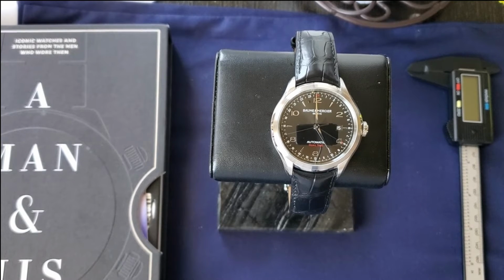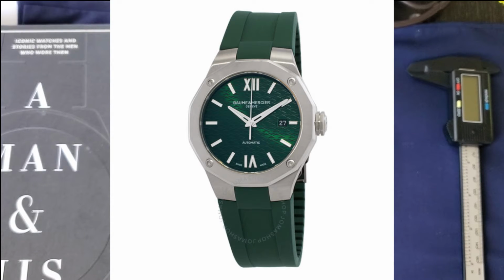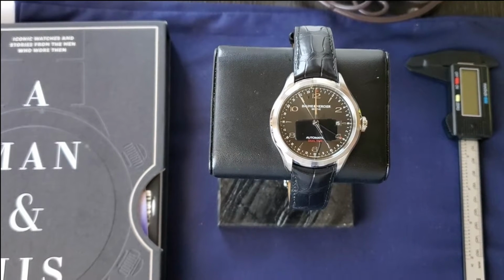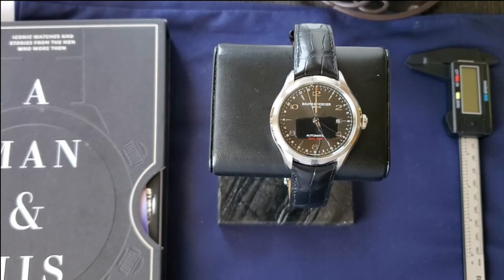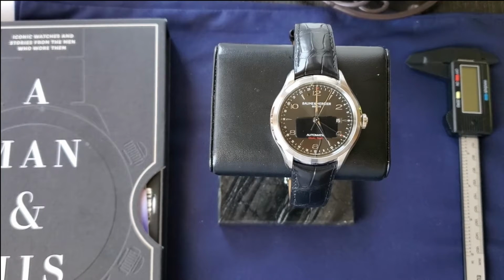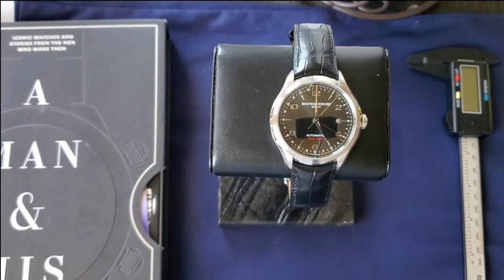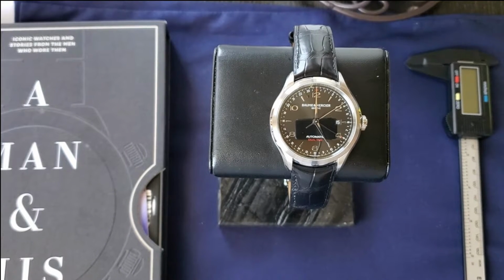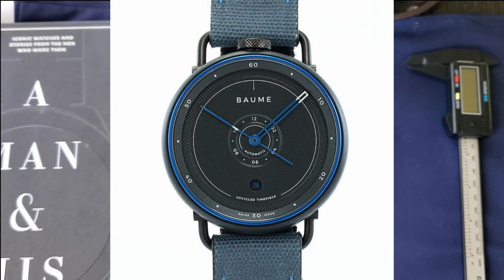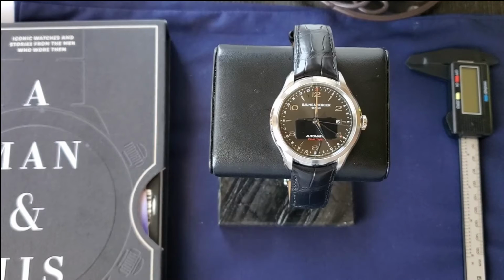They have the Riviera collection, which I think is very popular too. It's a more sporty collection. I think the Riviera mainly has an octagonal case design with an integrated bracelet, so it's like an AP Royal Oak homage. They have the Hampton collection, which has a square case, and the case actually has an H shape to it. Mainly dress watches for the Hampton. And they have another collection called Baume, which is B-A-U-M, which seems to be very affordable watches, mainly quartz.